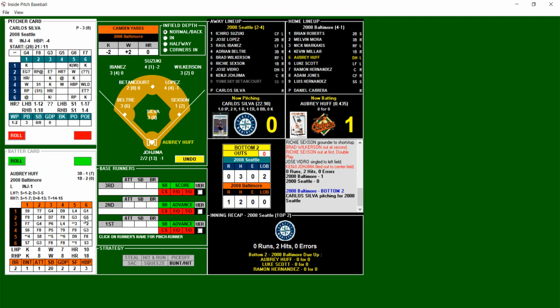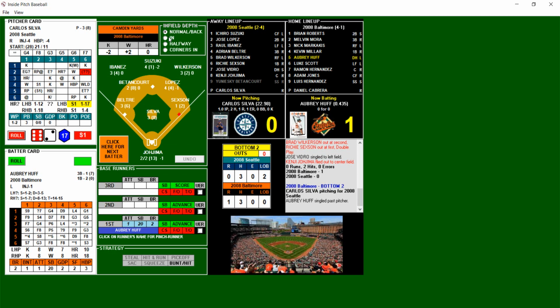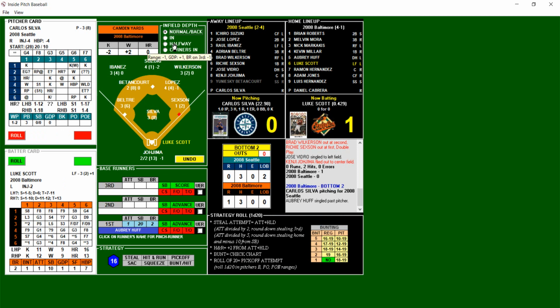It's Brady Huff, Luke Scott, and Ramon Hernandez due up for the Orioles. Here's the pitch to Huff. Huff is batting a .435. 6-4, wild pitch. We're going to re-roll the dice. 6-2, question mark. Single at a 1 to 17. That's a 17. That's a base hit for Huff. And that is going to bring up Luke Scott, batting a .429.